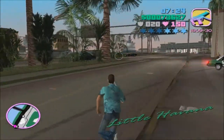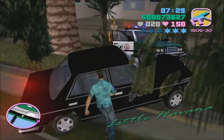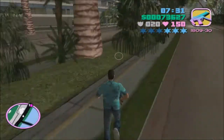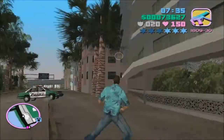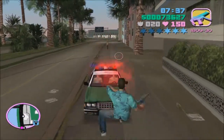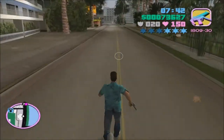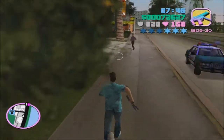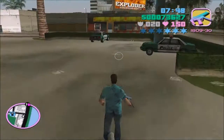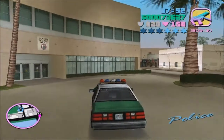And I have a 3-star wanted level. Oh, they're now trying to hit me. Yeah, as you can see, you can't... God damn, this mission is more difficult than I remember it to be. Okay, that's not gonna work. Yeah, I'm on foot because there's nothing else I can do. Please be open. Please be open. Thank you. That's all I wanted.